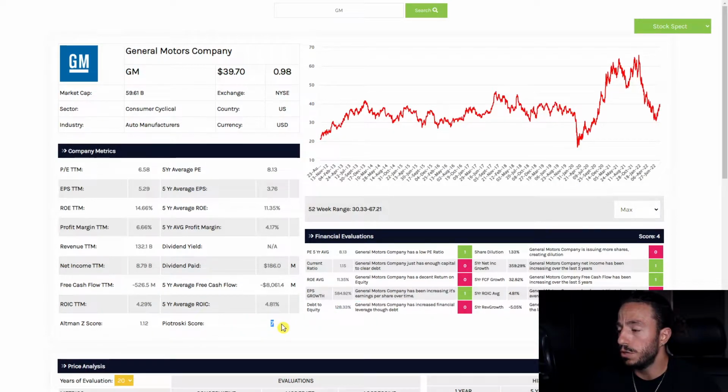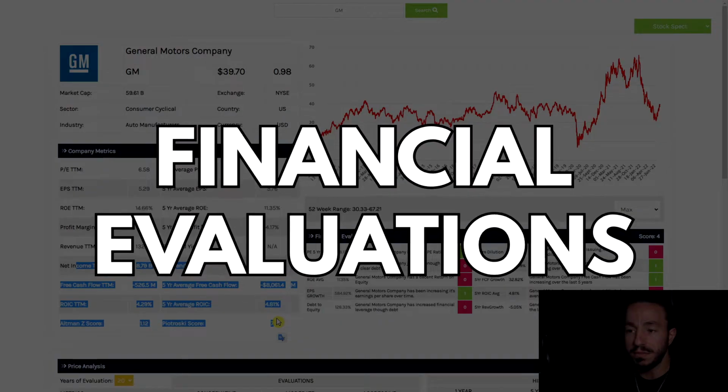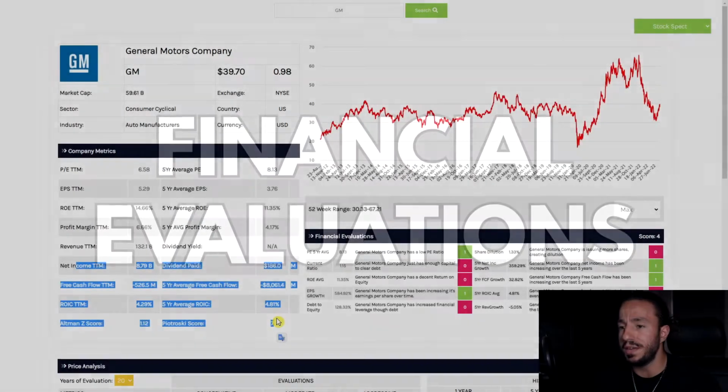Decent Piotroski score, so they're making some improvements year over year, but a very questionable Altman Z score. We don't like seeing that, folks. We want to see this number over 3, and we don't have that. They had us in the first half, but the bottom half over here, not looking too healthy. Let's jump into our financial valuations.